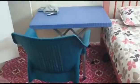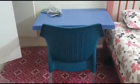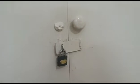Okay, we got a chair misplaced. Let's do it. 1, 2, 3. Okay, that didn't make much of a difference, but it is back to its place, by the way. Okay, let's go ahead and close this. I don't know who came and opened it. Okay, let's close it. Okay, please close it. 1, 2, 3. Okay, all closed up.